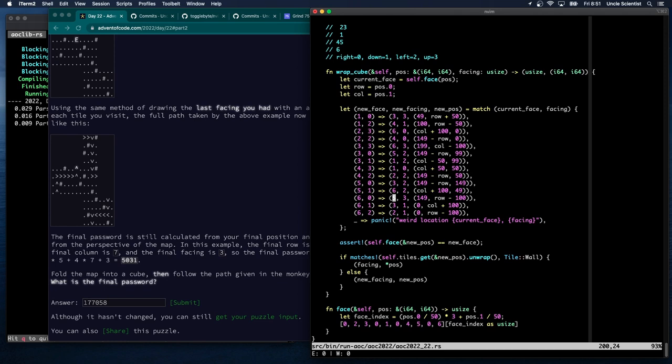60 is 149 and then row minus 100, right? 61 is 0 comma column plus 100, and then 62 is 140. Oh, no, that's it. Yeah, 0 and then row minus 100. All right, so those all look right. So the only other thing I could have is the new facings. Let's check the new facings.